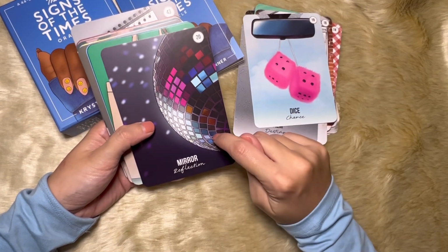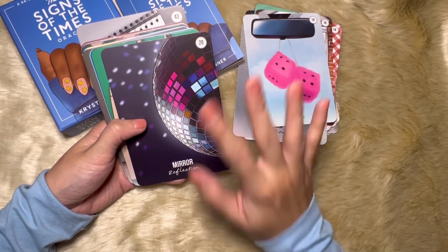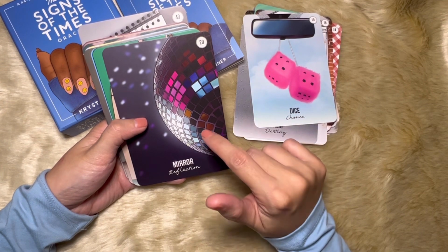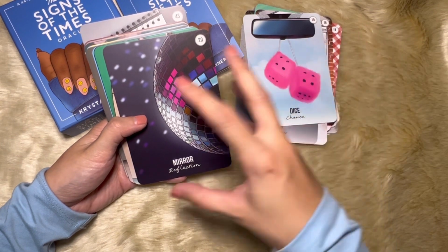I love this representation of the mirror. And without even having a look at the guidebook, what this means to me immediately when I saw it is that we are all a reflection of each other. And I love how they use a disco ball because the disco ball has a ton of mirrors in it, right? Small mirrors. But at the end of the day, it's still one thing.